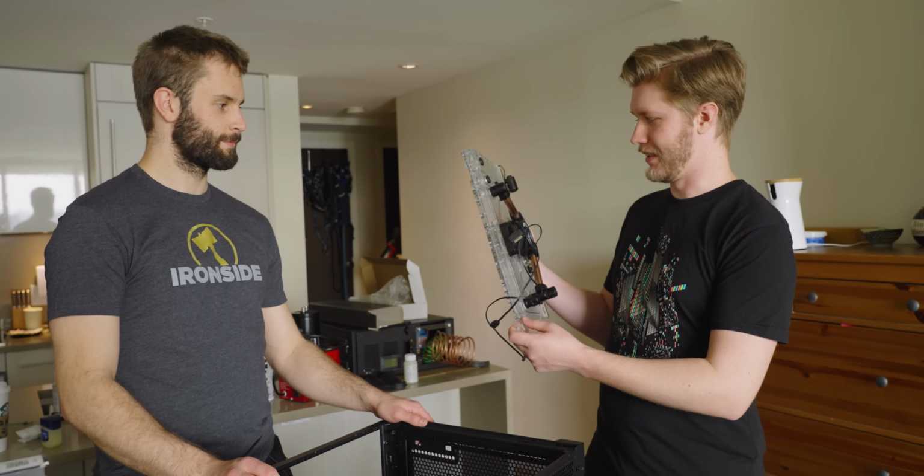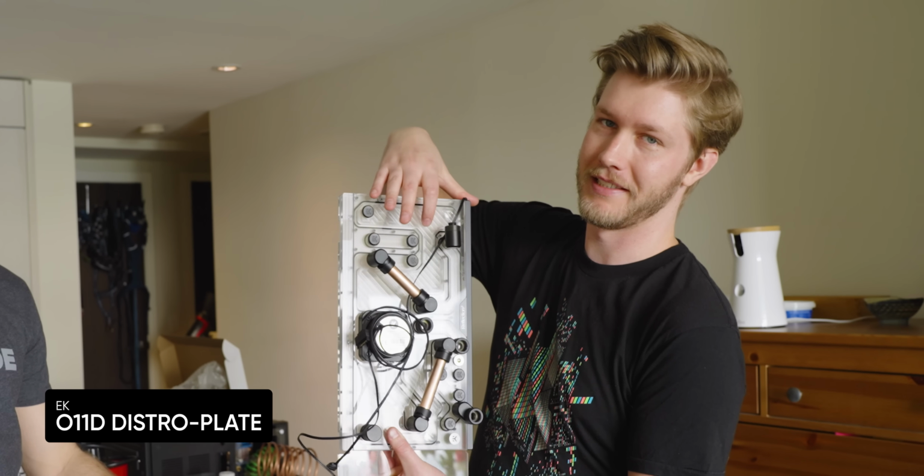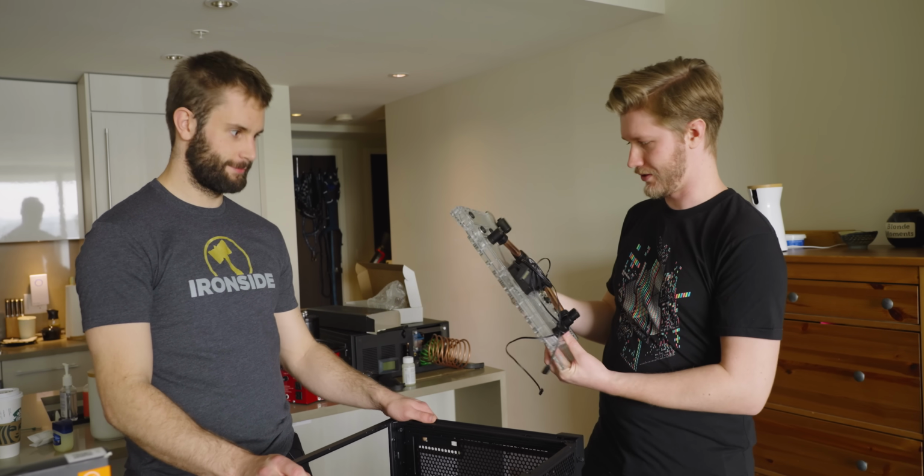Oh, the way that they did the milling on this is so good. Like, not only did they route out the bits in here, but they also added designs with it. Does it have RGB in it? Yes. Yeah, along the side. That probably catches all of these too. That's gonna look so good.